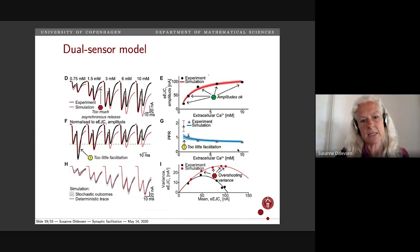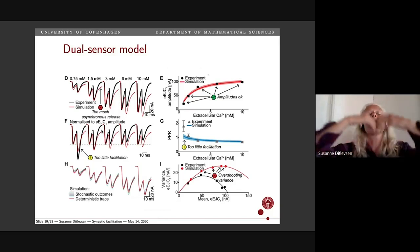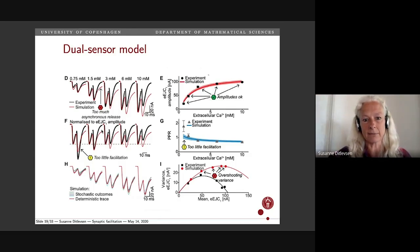Then a new problem arose, and that was, in order to get that facilitation, we had to put up the calcium so much in the second sensor that there was what we call asynchronous release, which means that vesicles are released after the signal has actually stopped, simply because we had to squeeze so much calcium in to get the second release that there was too much for it to stop again. And then we even had a third problem, namely, we still had a huge overshooting of the variance. So that one didn't work either. And at this point, I think Janus was pulling out his few hairs from his head in order to figure out what to do.